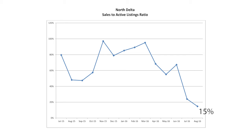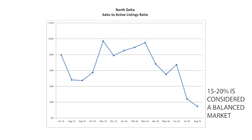And while that might seem like a steep decline, remember 15 to 20% is still considered a balanced, healthy, normal market. So we very rarely find ourselves on the low side of a balanced market. We're heading into September now. Only time will tell what it's going to mean for the marketplace.